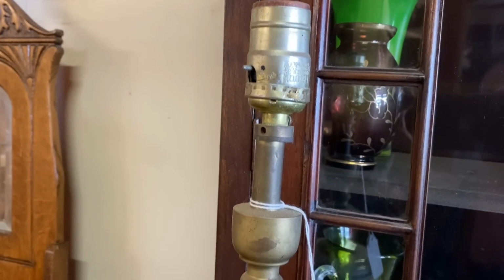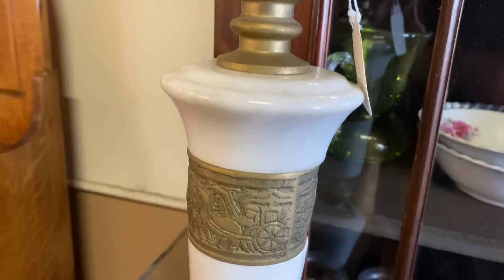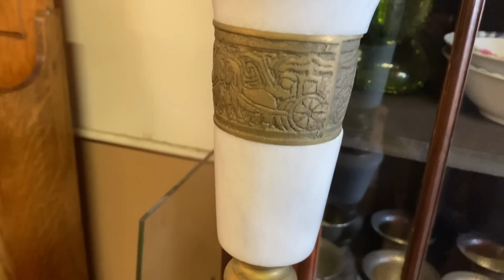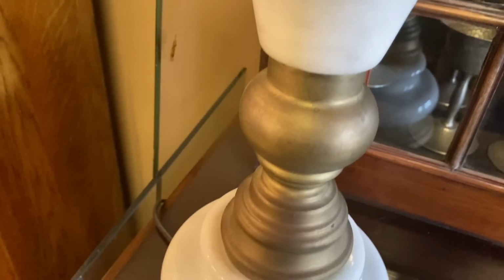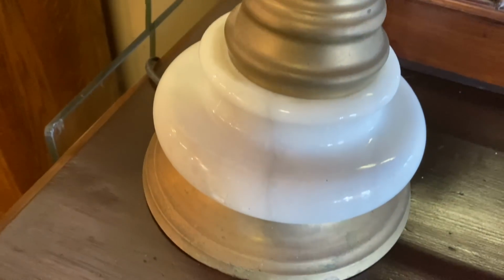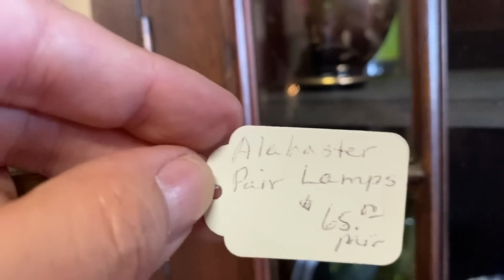This is a pair of alabaster lamps for only $65, which is even cheaper than the $100 pair that I saw in Lincoln. I'll put a link here to that video in case you want to check out the other pair. I'm on the lookout for alabaster sconces, but these lamps are almost too tempting.